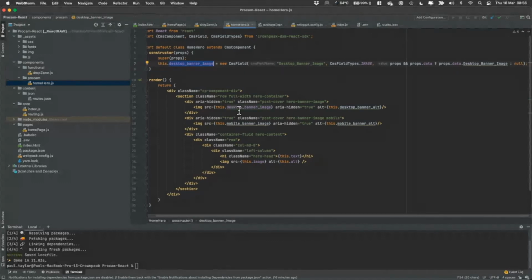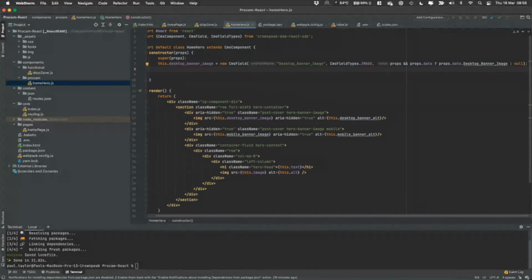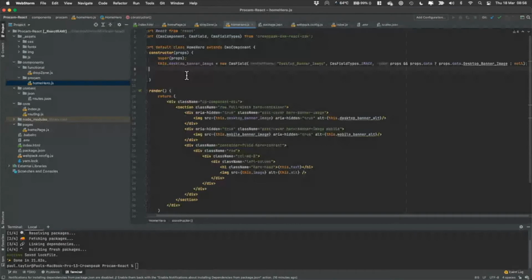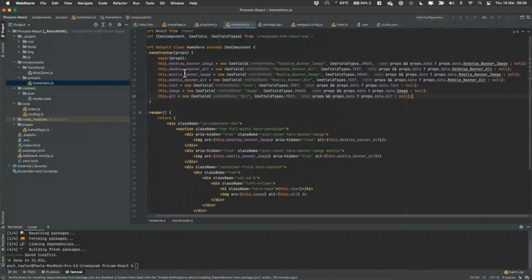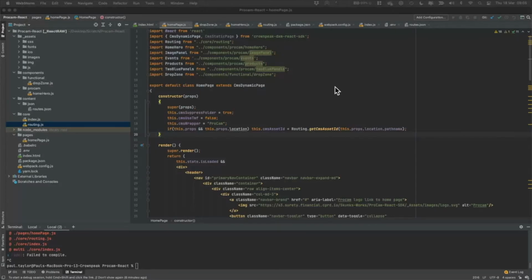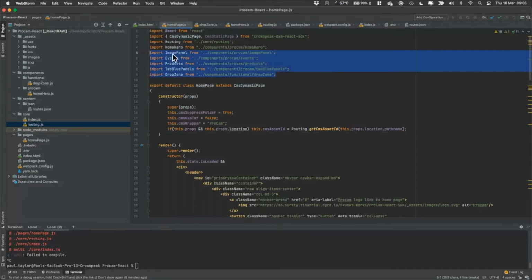So once that's done, the next thing to do is just do that for all of the other fields. I'm just going to paste that into the experience here so that you can see that running. Get hold of those and we'll just go and paste those in. So now we've added all of the other fields, the desktop and mobile banner images, the text, the image, the alt text, and everything else that we need for this experience. And so now we have our application.